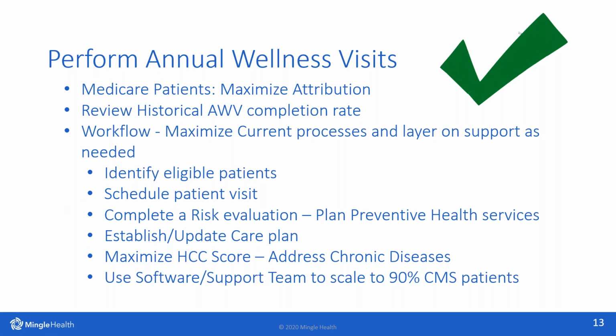So who's going to identify eligible patients? Do you know when they're eligible? Are you going to have to call CMS? What is that going to look like? Who's scheduling these patients? Is it the front desk? Is it the MA? Is it the provider? Who's going to take care of that?